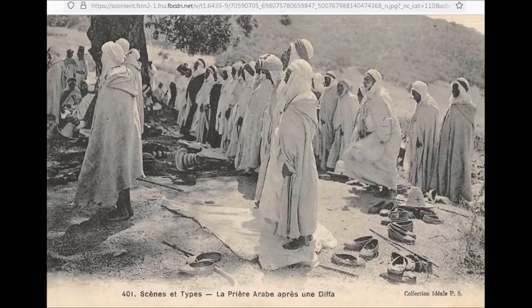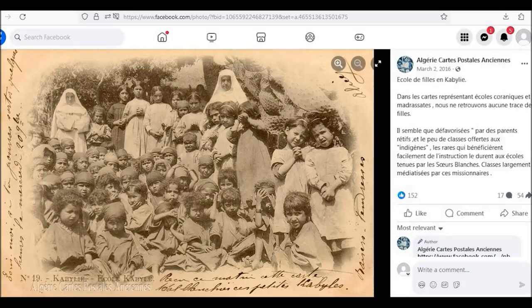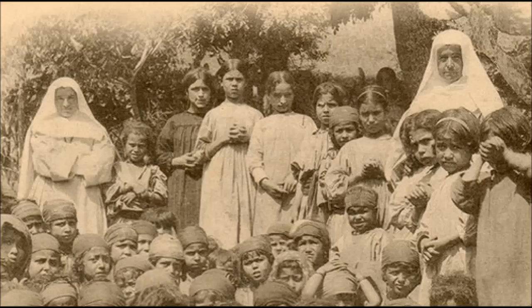So now let's go through, and I will read the next one because it's actually difficult. But have a look at this picture. You will see these are like the Jesuit sisters or the European teachers. They're called the White Sisters that the Europeans sent. And here is a school for girls in Kabylie. And you can see the people are half naked. The French gave them the rags and the clothes, and they don't have shoes.